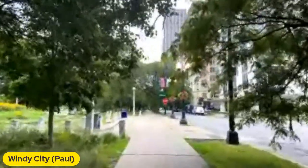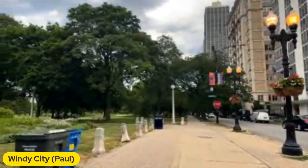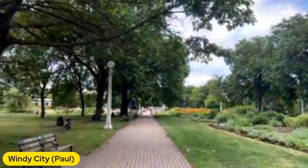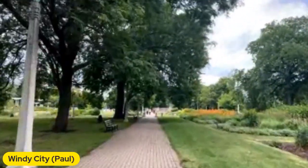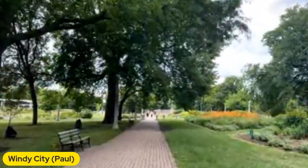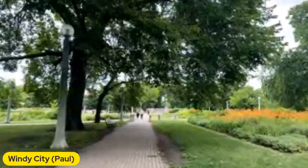Very, very muggy day this morning. It's overcast. We're going to go up and I'm going to take a walk past the Lincoln statue. And again, this is a much more rare Lincoln statue than most. For those of you outside the U.S., Lincoln was arguably one of the greatest presidents we had. He's credited with basically keeping the Union together during the Civil War and for freeing the slaves.